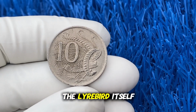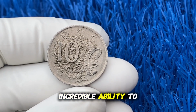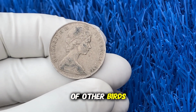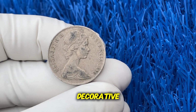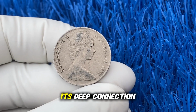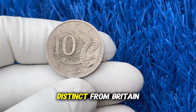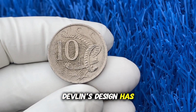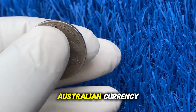The lyrebird itself is an icon of Australian wildlife, famous for its incredible ability to mimic sounds from chainsaws to camera shutters to the calls of other birds. The decision to place this bird on the 10-cent coin was more than decorative. It was a statement about Australia's unique environment, its deep connection to nature, and its determination to project a national identity distinct from Britain and other former colonial powers. Devlin's design has endured for decades, becoming one of the most recognizable images on Australian currency.